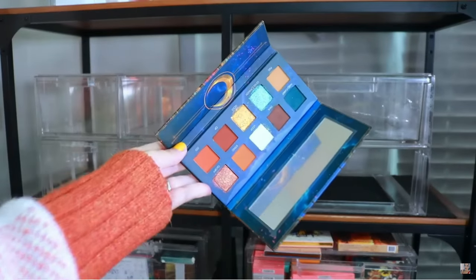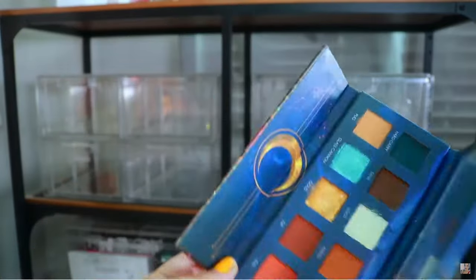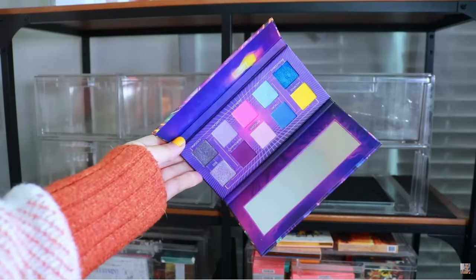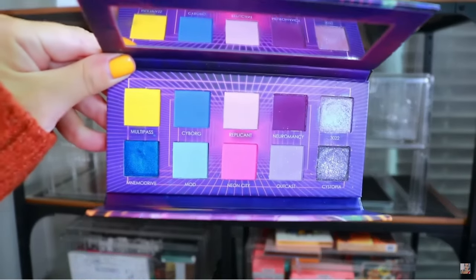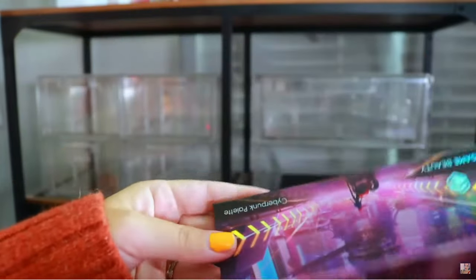Same with the Game Beauty. This is the Victory palette right here. Again, another gorgeous, gorgeous palette. So saving this one. Next, we have this Cyber palette from Game Beauty. Honestly, I thought the quality of this was not good. I couldn't get it to work for me at all. So I think we're going to go ahead and let her go.